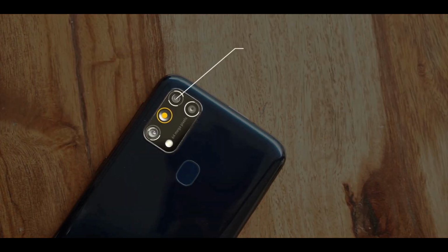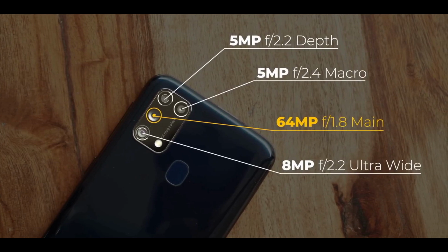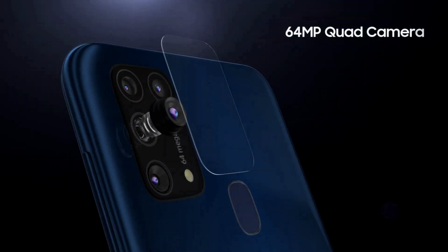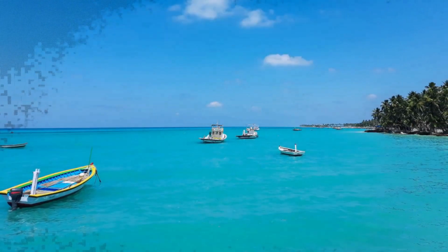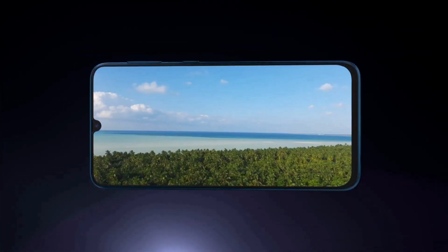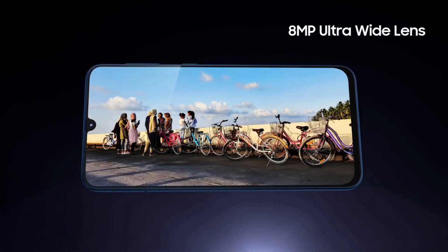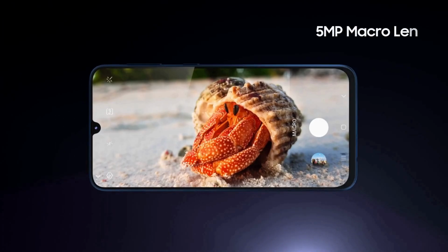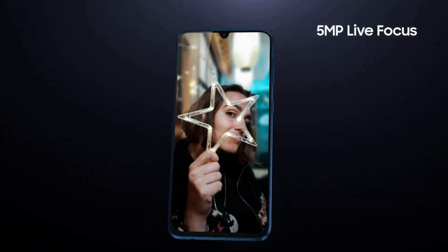The Galaxy M31 sports a quad camera setup at the back and a single 32MP selfie shooter. The primary camera on the Galaxy M31 has a 64MP resolution and 1.8 aperture. There's also an 8MP ultra-wide-angle camera with a 120-degree field of view. The other two are a 5MP depth sensor and a 5MP macro camera.